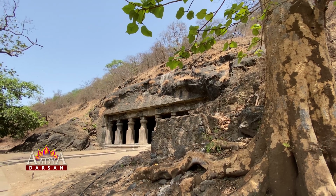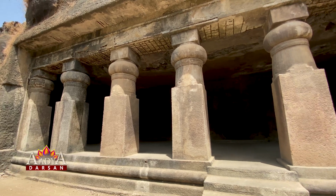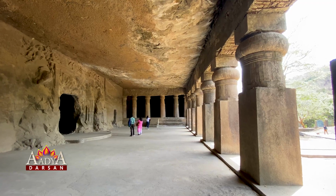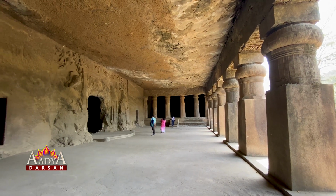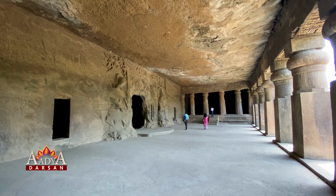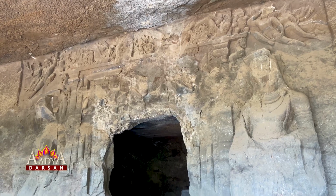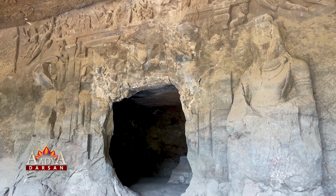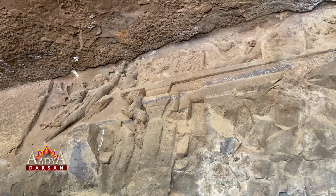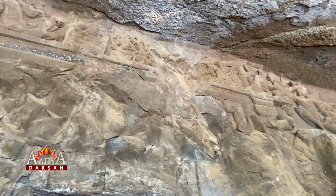Cave 3 has 6 columns and 2 pilasters visible at the entrance. At the north end of the veranda is a large raised chamber supported by 4 octagonal pillars. These places make you wonder how old our civilization is.